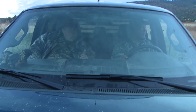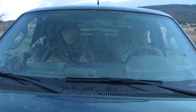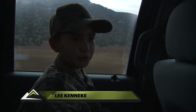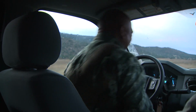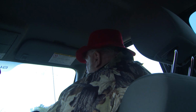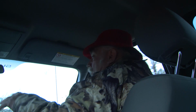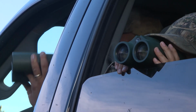I'm getting along in the tooth in years, and our driver is also the guide, but he's got to watch the road, and our cameraman's completely useless. So we picked up a young kid, Lee. I've missed school before on elk hunts. It ain't the first time. Pretty encouraging for me. I've been trying to do it all myself, and there's nothing getting by. Oh, right there. There they are. There's the cows. We started seeing more elk when he crawled on the board with us there in the pickup.